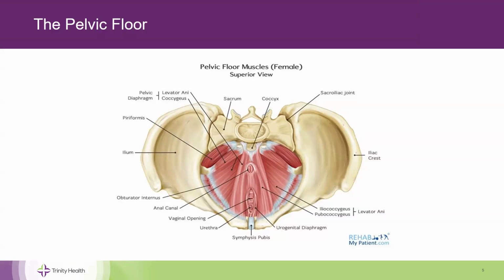Okay, thank you. Next question, you define normal urinary frequency and bladder control. Is there a different normal when pregnant, or would those be the same parameters? And what would you use to determine if someone should see a pelvic floor therapist when pregnant?